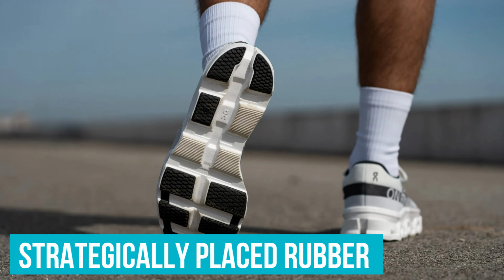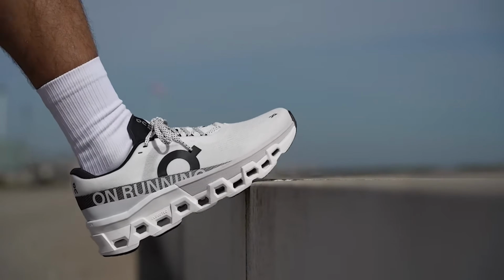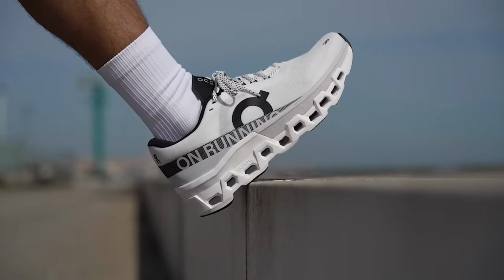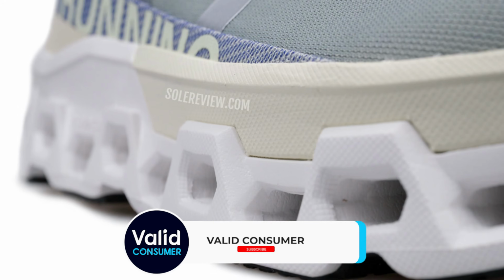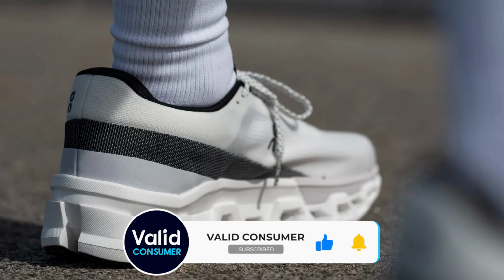Underneath, strategically placed rubber enhances grip and durability, while the outsole's layout helps the transition from heel to toe feel fluid and effortless. Compared to its previous version, there's more softness up front and an improved balance between comfort and response.